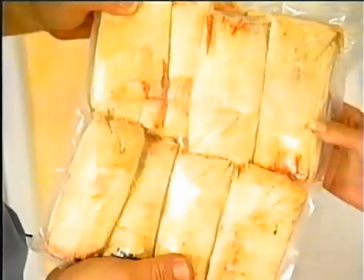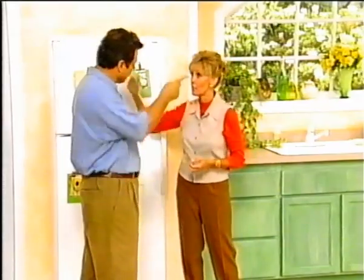And it's a great way to prepare your meals for vacations and trips for the family. And then you really are on vacation. You're not cooking all the time. There's our ding on the microwave. The microwave is ready. All right.